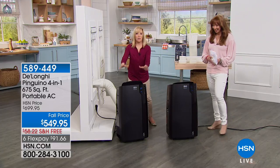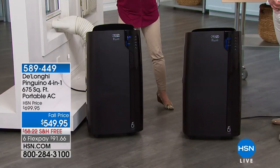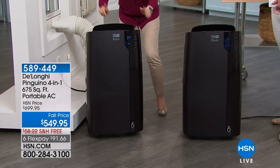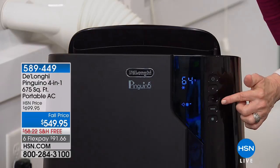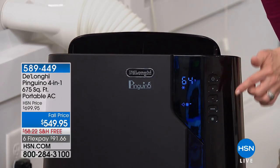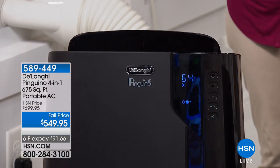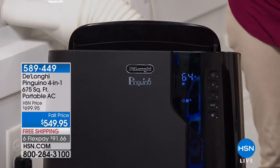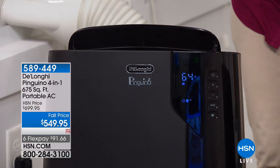You back there, you said, this is the one with the heat. Because the design and the size is exactly the same as the air conditioner, but it is the 4-in-1. So on the mode here, it's your air conditioner, it's your dehumidifier, it has a fan, it has the heat. So this is year round. This isn't for 3 months or 4 months. You don't have to put it down in the basement. You don't have to put it away in the garage. No. You can keep it out all 12 months of the year.